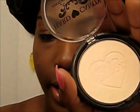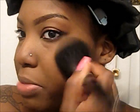Take a translucent powder. This is by Hard Candy, and I'm just taking a big fluffy brush. I'm just putting that all over just to set everything. I don't use my color powder much with the Smashbox because it really doesn't need a color powder. It just needs some setting powder, blind powder, or translucent powder.